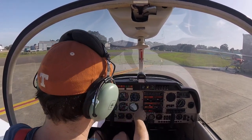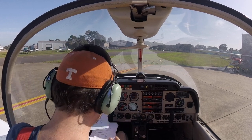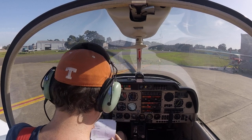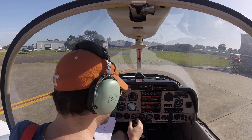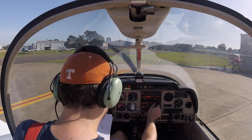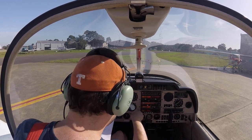Thanks, ground, Warrior Victor Juliet Alpha is on frequency with taxi clearance for an upwind departure at Delta. Victor Juliet Alpha, ground, taxi holding point Alpha 7, hold short of runway 29 right. Taxi holding point Alpha 7, hold short of runway 29 right, Juliet Alpha. Avionics off.